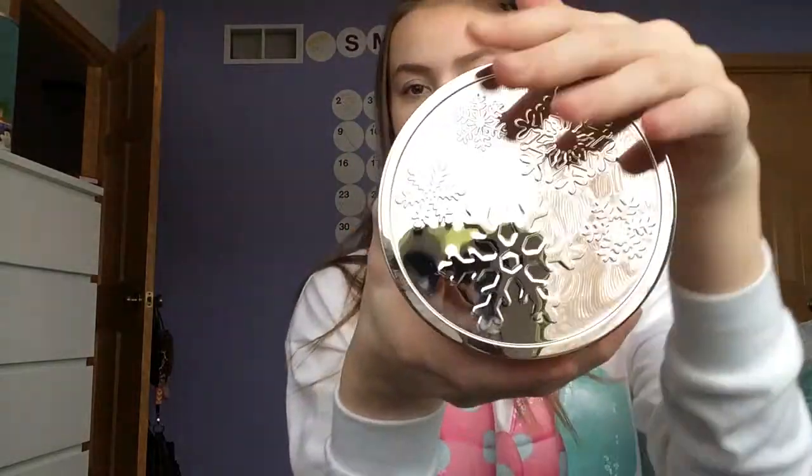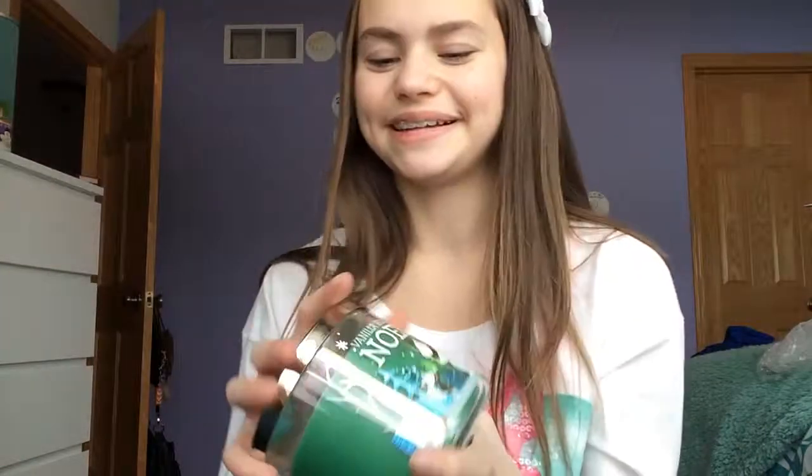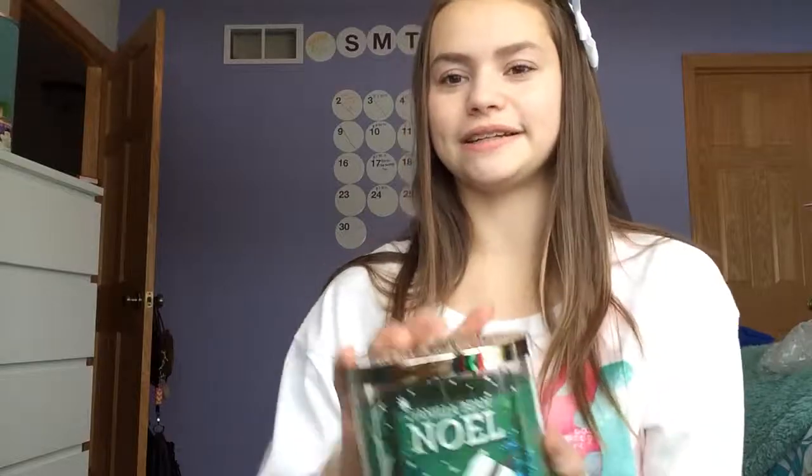Oh my god. That smells so good. Winter candy apple. By the way, their packaging this year is on point. Usually it ain't, but same with snowflakes. It's good this year. This smells so clean and fresh. Is vanilla bean noel. How did you guys guess? Oh, this one is just straight up vanilla and it's just so good. Packaging on point once again.